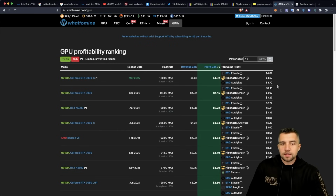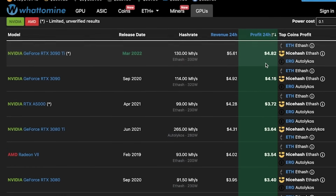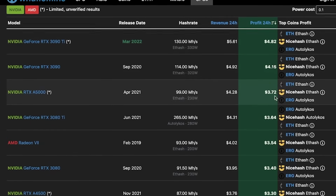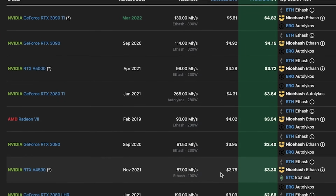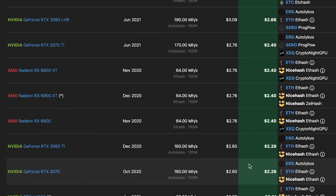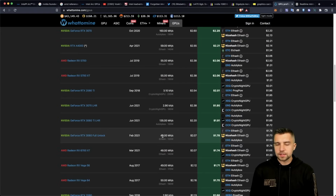Looking at mining profitability with graphics cards, ranking them, we still see high mining profitability across a lot of different graphics cards. Paying a residential electric bill, they clear $5, $4, $360, $350, $340, $330, $260, $240. All these graphics cards earn over $2 a day, so all it takes is 5 of them to earn $10 a day.